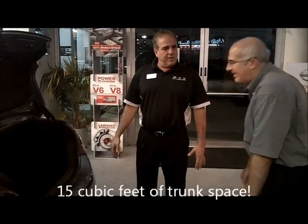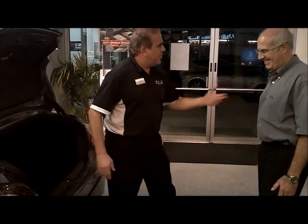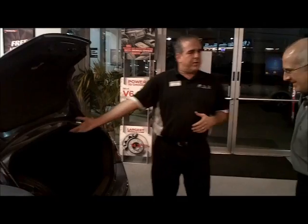Plenty of room for you and your wife to pack it to the gills for your family vacation down to Florida or wherever it is you'd like to go. Plenty of room back there. And there is a rear passage from the back seat into the trunk. And it locks as well.